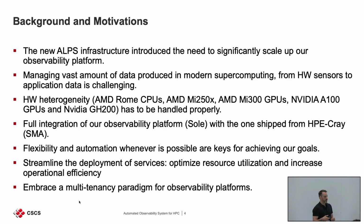We need to do that in the most flexible way, and to use automation wherever possible, because this will ease how we manage and maintain this platform. The aim is to streamline the deployment of services. In this way we can optimize the resources and increase operational efficiency, since we don't have a very large team to manage all this amount of data.